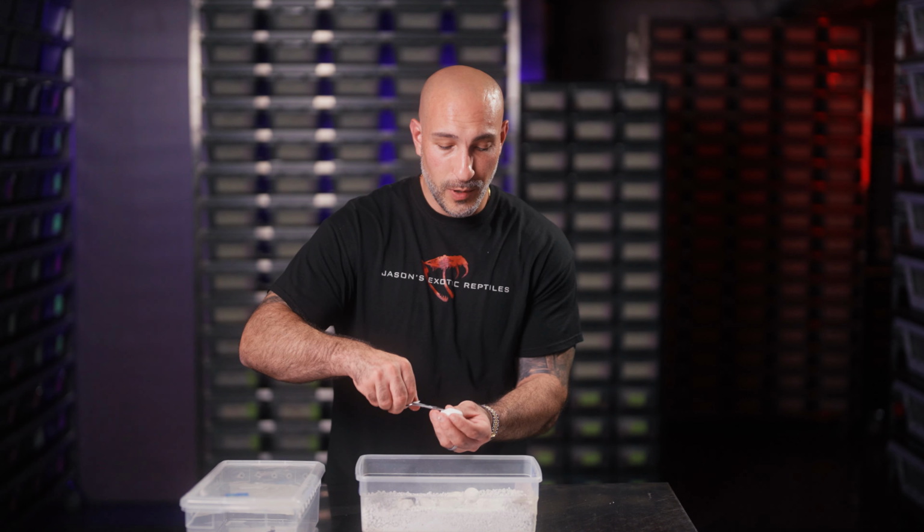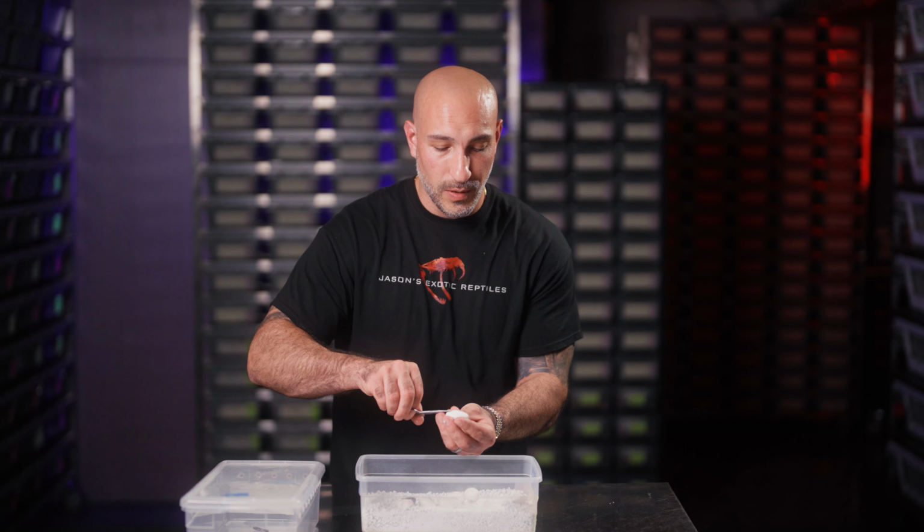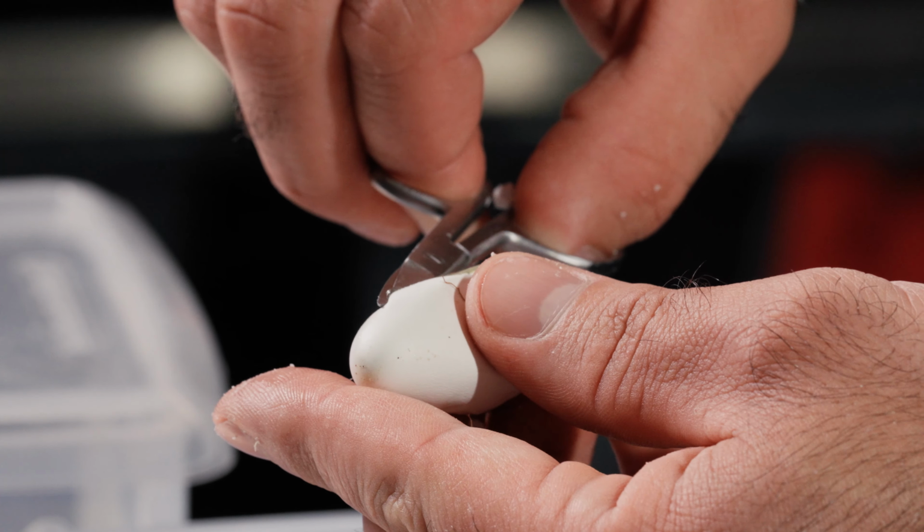Sometimes what's cool is you'll get twins. I don't know if there's any twin eggs here. Usually those are a little bit bigger than normal. What made me think about that is this one's a little bit bigger than normal.